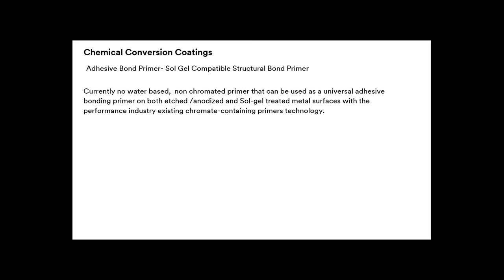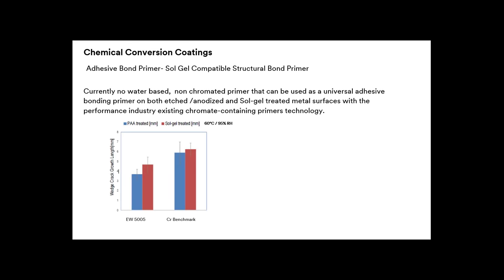And so you're taking the chromate out of the entire structure and also providing a degree of crack growth resistance comparable to the existing system. Again, we've got our friend the wedge crack growth test, where the smaller the crack growth, obviously the better, because that means the system is resisting the energy at the tip of the crack, stopping it propagating. And you can see here that EW5005, a development non-chromated water-based primer in conjunction with sol-gel, not only matches the current benchmark chromated primer, but also gives you better crack growth performance than using the standard phosphoric acid anodizing technique to prepare the aluminium in the first place.